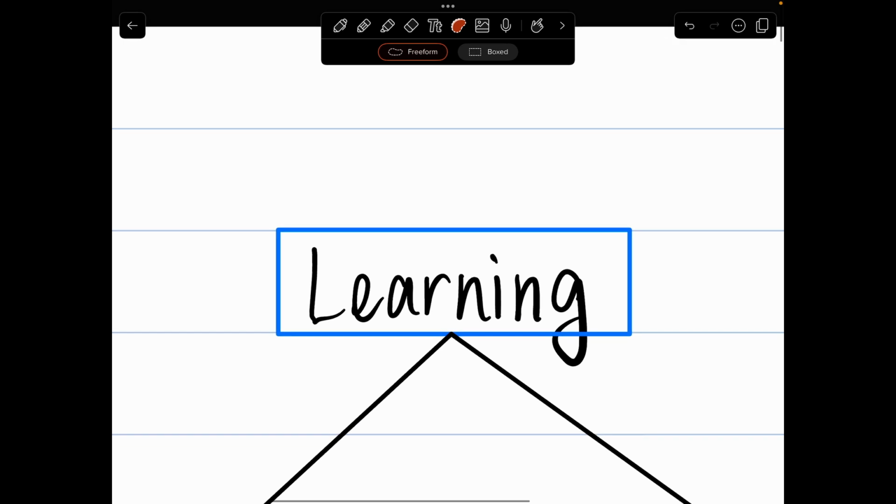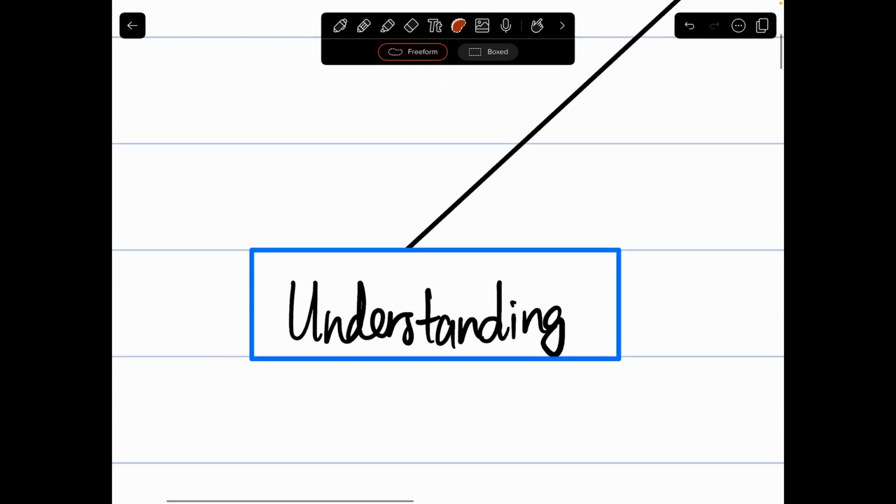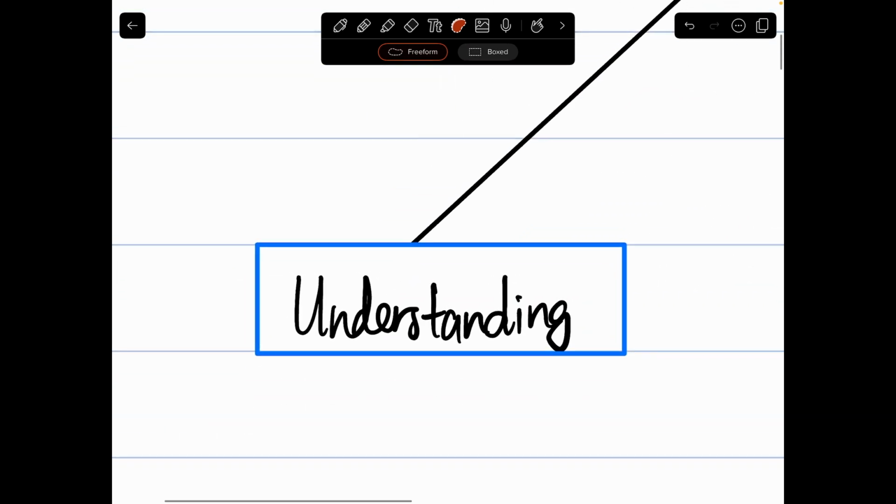When we talk about learning as a whole, there are two things that come to our minds. First part is understanding. So it is important for us to understand a concept and know how it works if we want to use it in any kind of questions or in real life. So understanding is the crucial part. It's always the number one.